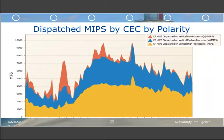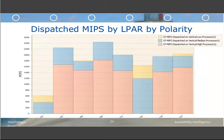Drilling down on that processor, this chart displays the MIPS executing on each type or polarity of logical CP over the selected time interval. MIPS executing on vertical highs appear at the bottom in yellow, MIPS on vertical mediums in blue, and MIPS executing on vertical lows in red. And finally, this chart provides visibility by LPAR into the amount of work executing on vertical mediums and vertical lows for the selected time interval, represented by the blue and yellow here. So these IntelliMagic Vision charts provide a variety of viewpoints into the amount of work executing on vertical mediums and vertical lows, enabling a performance analyst to identify the primary opportunities to gain efficiencies by directing more work to execute on vertical highs.